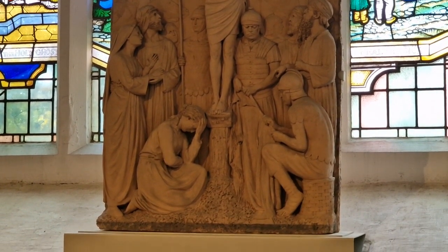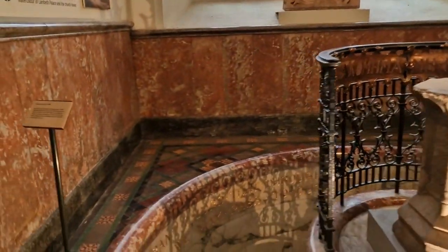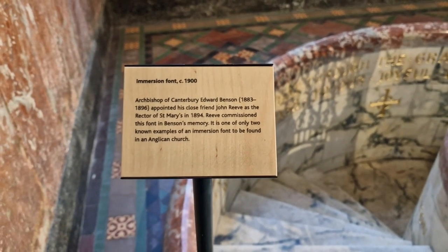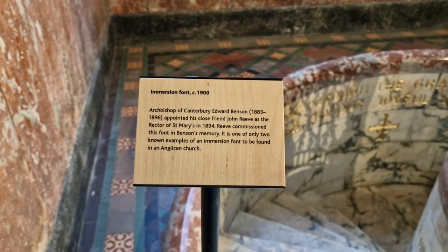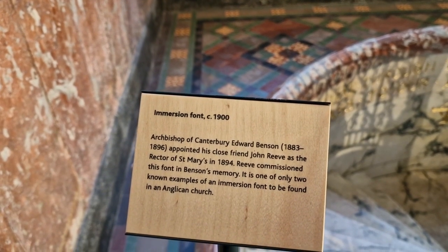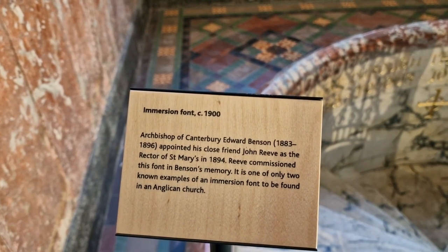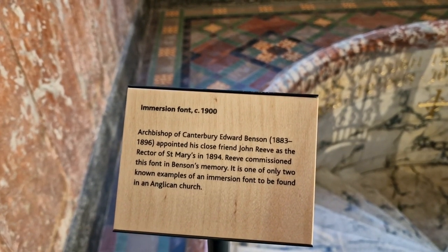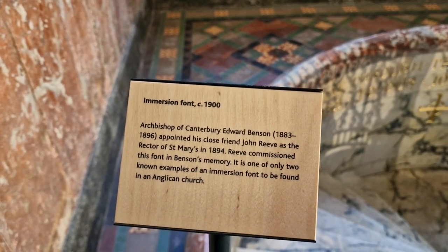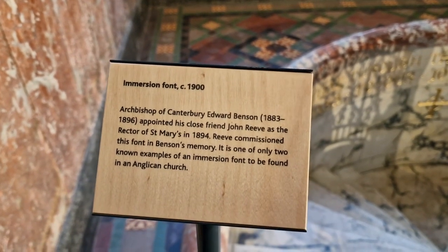Also as well, a full immersion font, 1900. Archbishop of Canterbury, Edward Benson, 1883 to 1896. Appointed his close friend John Reeve as the rector of St Mary's in 1894. Reeve commissioned this font in Benson's memory. It is one of only two known examples of an immersion font to be found in an Anglican church.